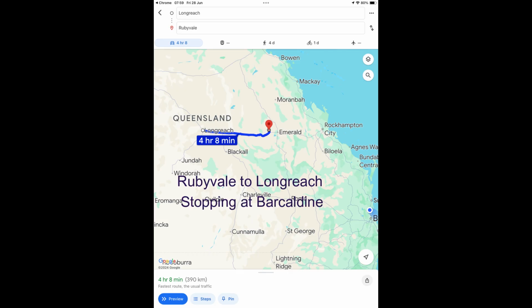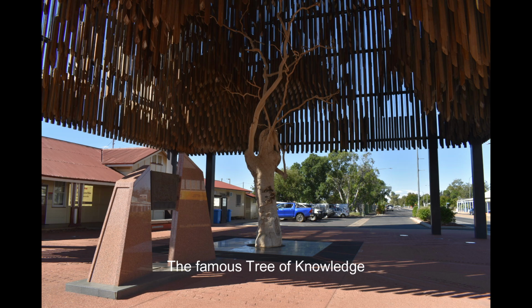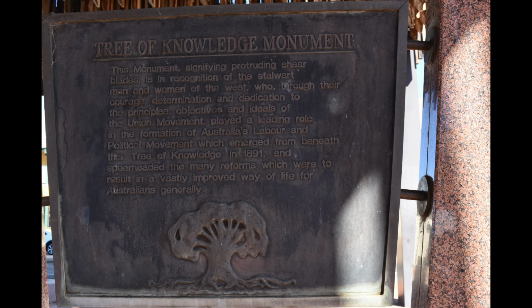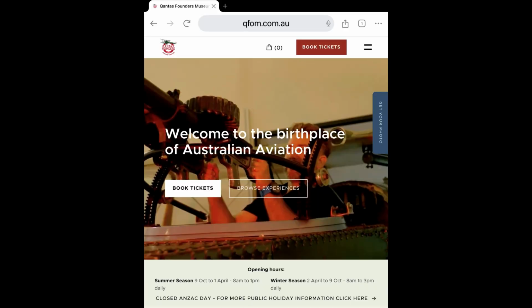Moving on from Rubyvale, we travelled west towards Longreach. We stopped at Barcaldine, where we had some lunch and spent some time looking at the famous Tree of Knowledge. So the Tree of Knowledge is a historically significant site of the 1891 Shearers' Strike. It's a pivotal event in Australia's labour movement.